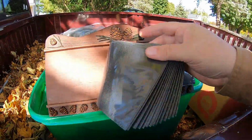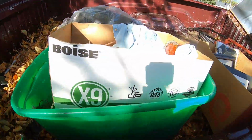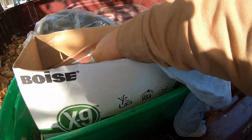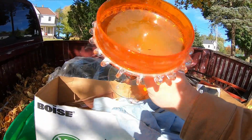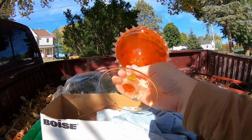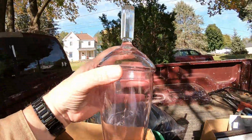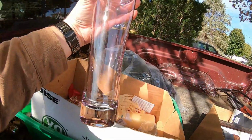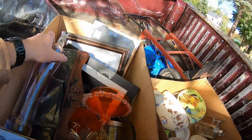I thought I saw some pictures. I wonder if they flew out. This is my shirt. I just put it in here to protect this thing. $2.50 I paid for this one. I looked it over good. I don't see any chips or anything, and I just think it's a pretty piece. I don't know if it's worth anything. This, oh, it is. Kind of a pink colored glass, rose colored. Huh. Someone might love that.